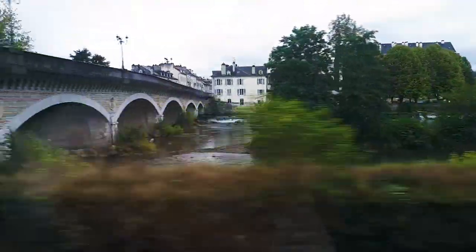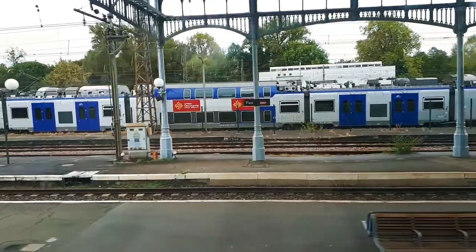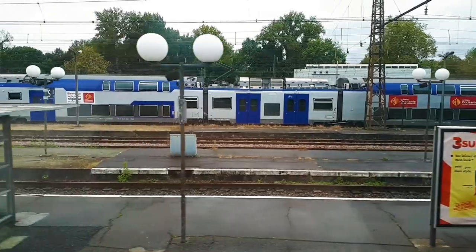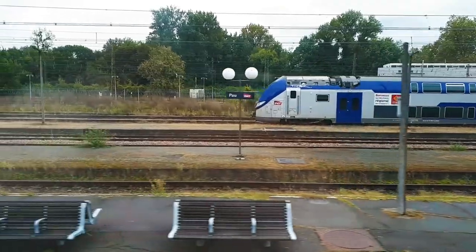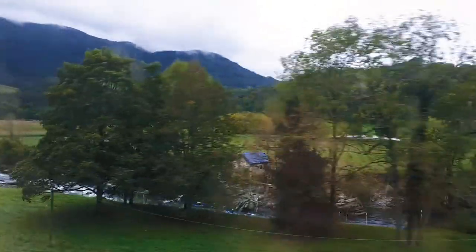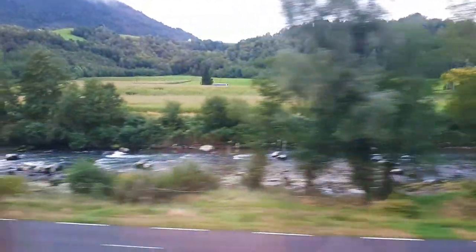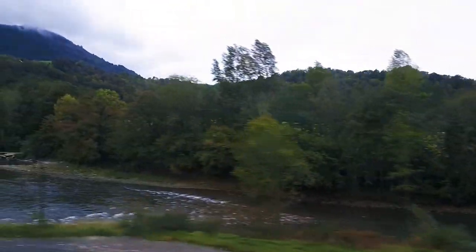And the next station will be Pau. This is how the Pau station looks. Actually, we are delayed like 30 minutes because of a technical problem with the SNCF train, but that's really fine. And this is how it looks when you are sitting on the right window side of the train. And we are now approaching Lourdes.